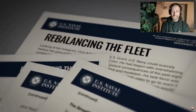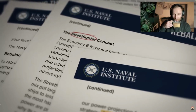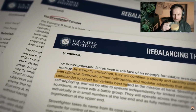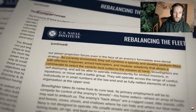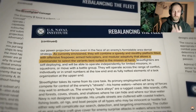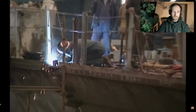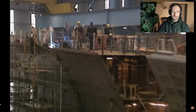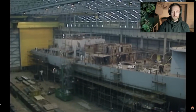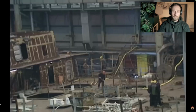From the jump, these Street Fighters were more appealing. They'd require smaller crews, they'd be fast, capable of surprising enemies, they'd be stealthy, and with the advent of new hull technology, they'd be light enough to push 45 knots while still having ocean-wide range and carrying a payload. If that wasn't enough to future-proof such a concept, they'd be modular too, capable of switching weapon systems and kits to fit different missions, from surface combat to minesweeping. Really handy.